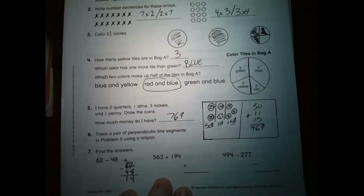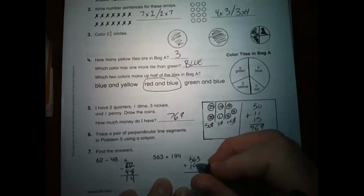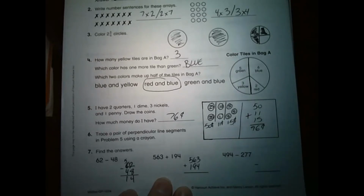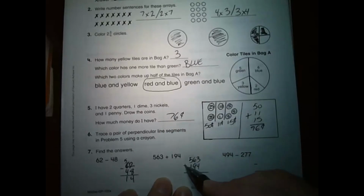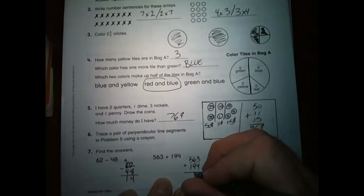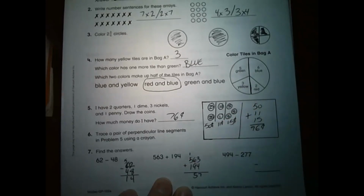Our next one, 563 plus 194. I'm going to write 563 here, and then the 194 right here. Okay. 3 plus 4 is 7. 6 plus 9 is 15. I'm going to regroup the 10 part of our 15, put it there. We've got 5 plus 1 is 6, plus this extra 1 is 7. So 563 plus 194 is 757. Good job.